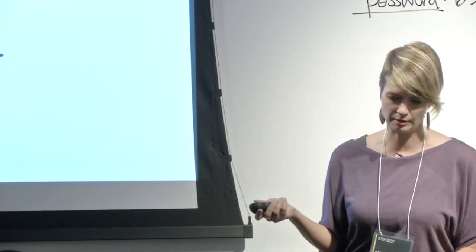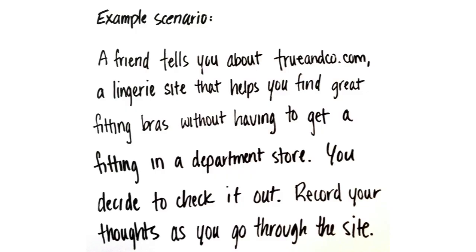What's really important, I think, with this is getting the scenario right. And I like to just kind of leave it open, especially when I'm first starting a job. I'm getting a baseline. So here's the one that I used, kind of. A friend tells you about trueandco.com, a lingerie site that helps you find great fitting bras without having to get a fitting in a department store. You decide to check it out. Record your thoughts as you go through the site.